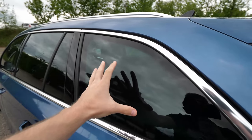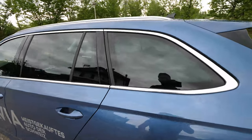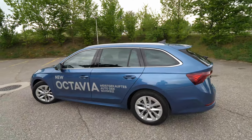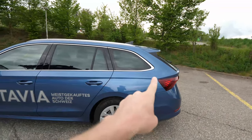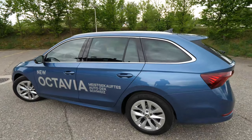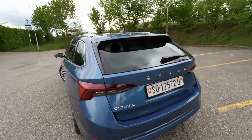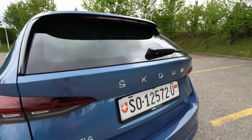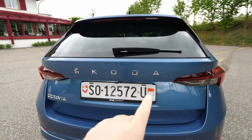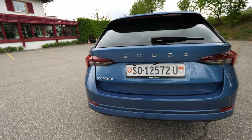Also the big windows mean you have great visibility from the exterior. Nice big windows. I like the chrome here, even though many people don't like it. I like the chrome very much, I think it fits perfectly with the car. Also the lines and shapes here on the side look gorgeous. You can see the shapes continuing in the back, and they look super impressive. The Skoda writing looks nice here, guys. I like the way they write Skoda. We have Octavia writing there on the side.